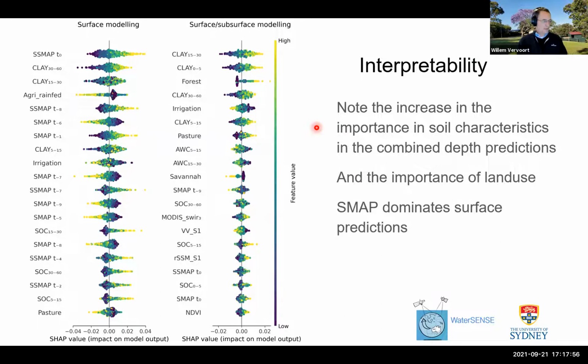If you then start looking at how we interpret that, and we look at the different characteristics, different covariates, one of the interesting things is that if you look at the combined depth predictions, right, which is the surface and subsurface modeling, you can see that the importance of the clay really improves. And you can also see that the actual soil properties, soil characteristics increase. So there's more importance of the soil properties and the land use characteristics when you're looking at the predictions in depth relative to when you're looking at the predictions just on the surface, where basically the actual SMAP observations are the most important ones for making that prediction, which logically is what you're going to see there.